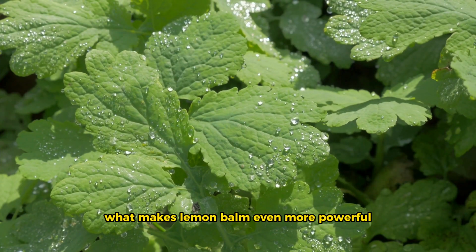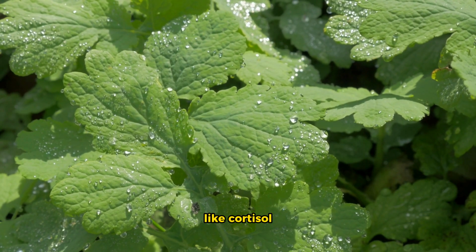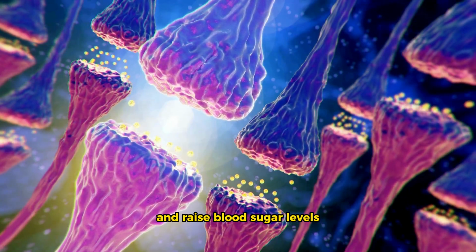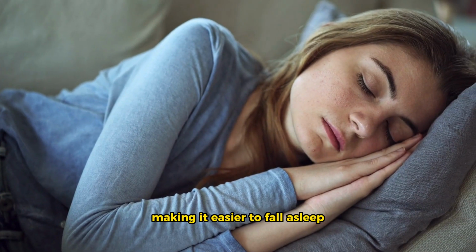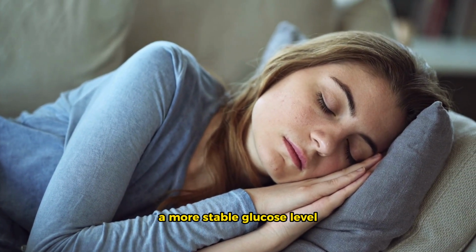What makes lemon balm even more powerful is its ability to influence stress hormones like cortisol. High cortisol at night can interfere with sleep and raise blood sugar levels. A warm cup of lemon balm tea helps ease the nervous system, making it easier to fall asleep and allowing your body to maintain a more stable glucose level while you rest.